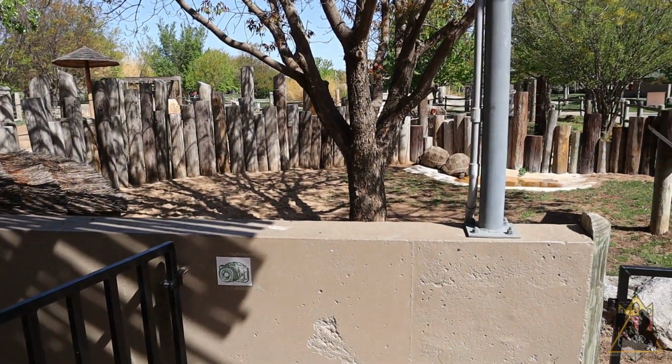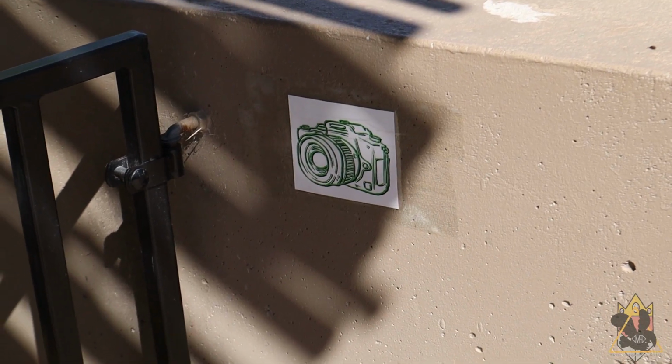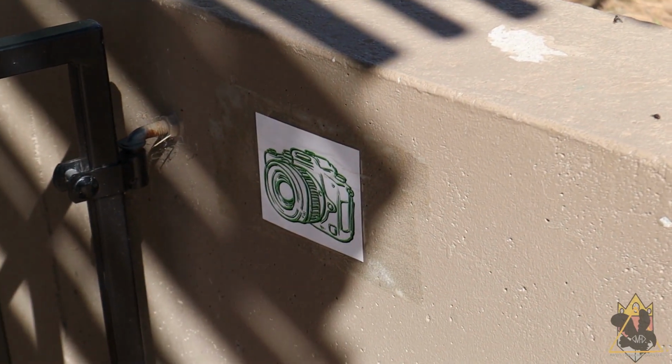I'll tell you one thing that is definitely new. That picture right there of the camera was not there last time I came here. It's all new, a brand new, never before seen picture.